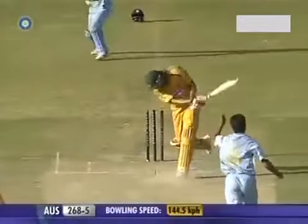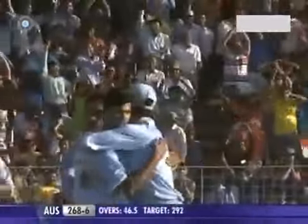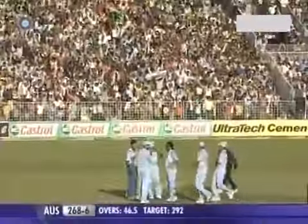And he's bowled him. He's bowled him. Lapses in concentration from Andrew Simons. He's played a superb innings thus far. But what a wicket. India desperately needed something dramatic. And has RP Singh produced that? We'll have to wait and see.